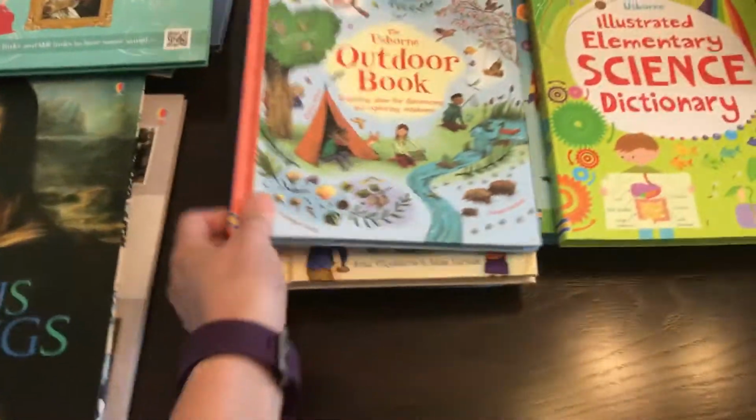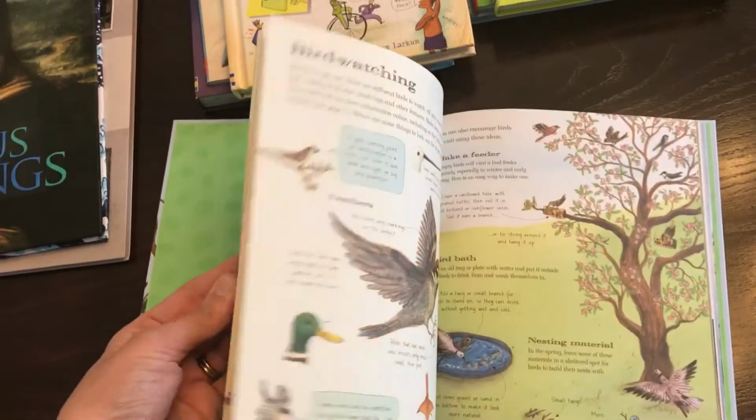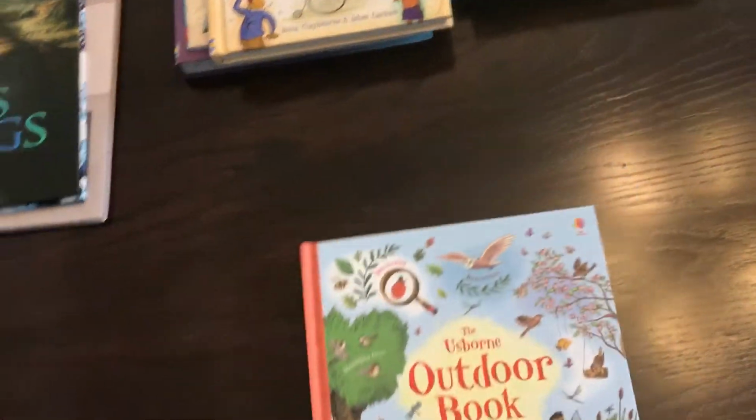This is the Usborne Outdoor Book. If you have a scout or a child that's really interested in making campsites or hiking or just being out in nature, this is a great book. Similar to this, we have the Usborne Chess Book that also came out.